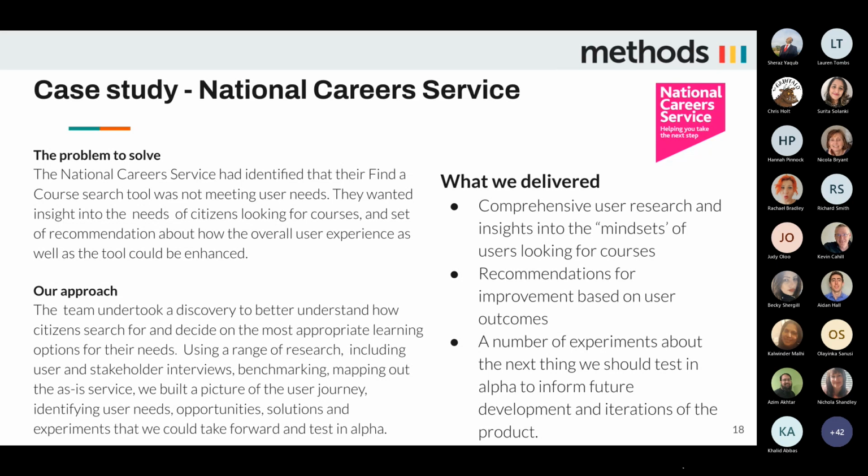And we started a discovery in January this year, where they'd identified their Find a Course tool wasn't completely meeting their user needs. So they wanted insight into the needs of citizens actually trying to find out about learning opportunities. It was wider than just trying to work out why a specific tool wasn't working. We looked at why people would want to use that tool, what other things they were looking at, and what people's priorities were when they were looking for a course.